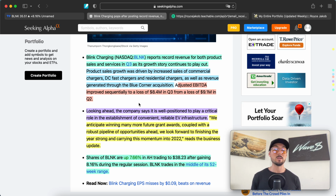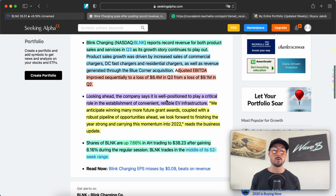Adjusted EBITDA improved sequentially at a loss of $8.4 million in Q3 from a loss of $9.1 million in Q2. Looking ahead, the company says it is well positioned to play a critical role in the establishment of convenient, reliable EV infrastructure. Quote, "We anticipate winning many more future grant awards, coupled with a robust pipeline of opportunities ahead."